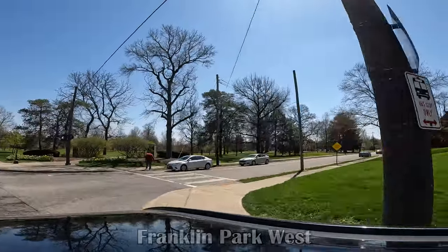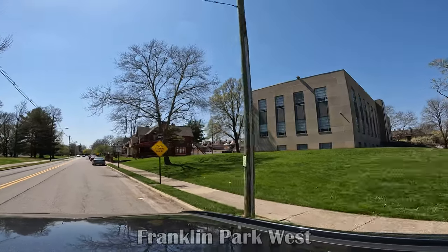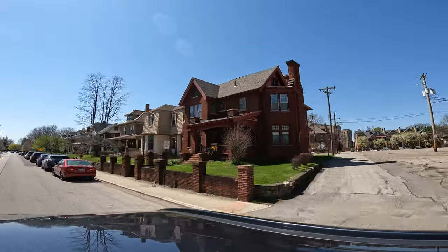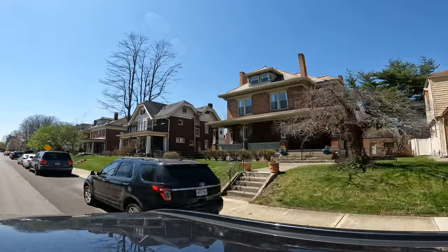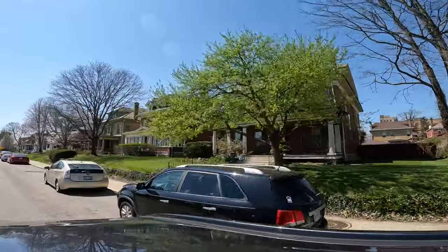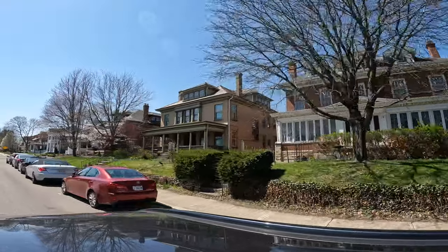We're now heading down Franklin Park West. Franklin Park is primarily zoned residential and includes many single-family homes, duplexes, row houses, and apartment buildings.